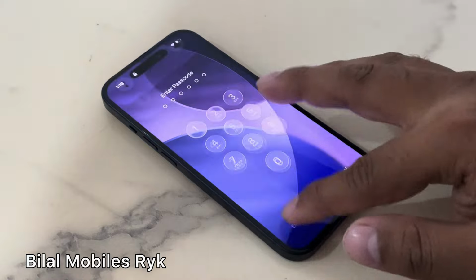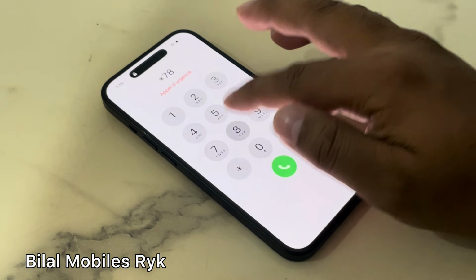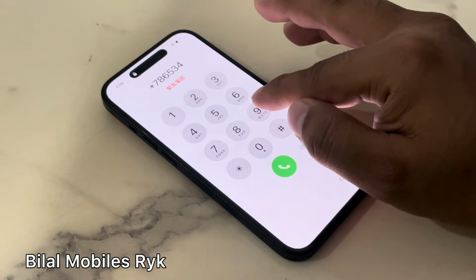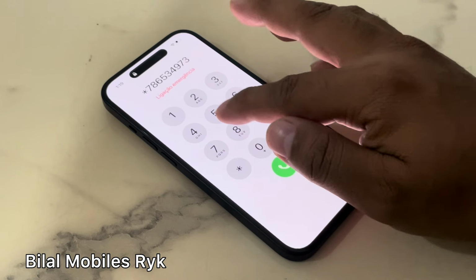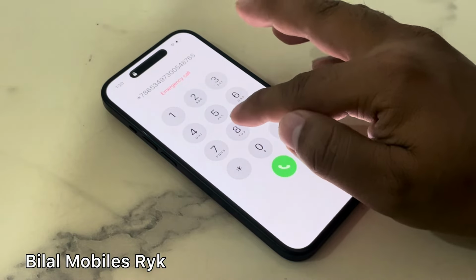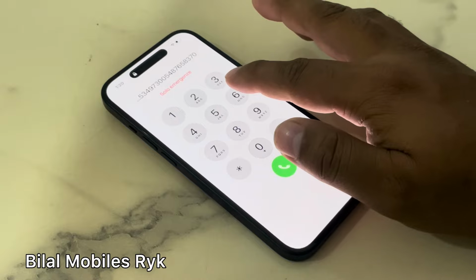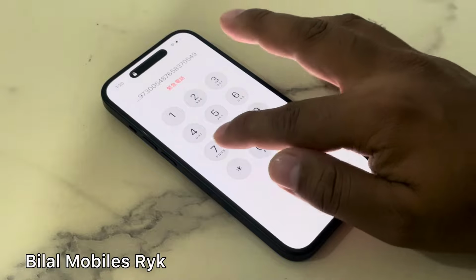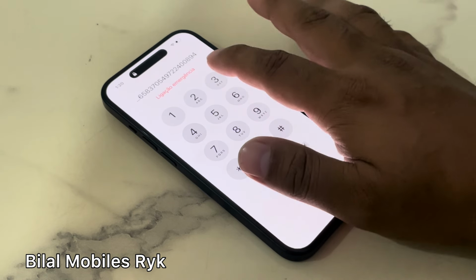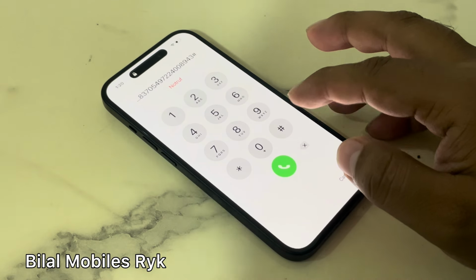Again swipe up, again tap on emergency section, enter the second pin. Star 7 8 6 5 3 4 9 7 3 00 5 4 8 7 6 5 8 3 7 0 5 4 9 7 2 2 4 00 8 9 4 3 hash and press the dialer. When you press the dialer, your iPhone is unlocked automatically.